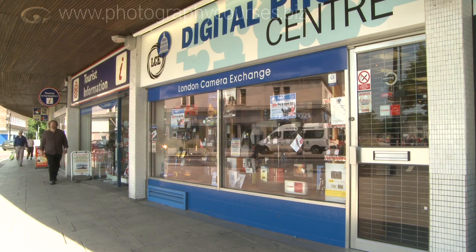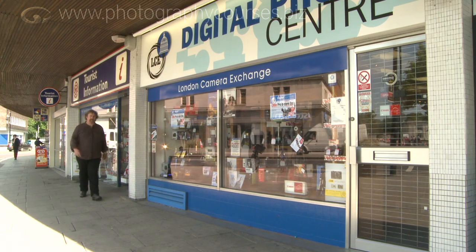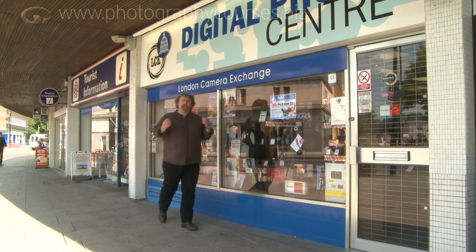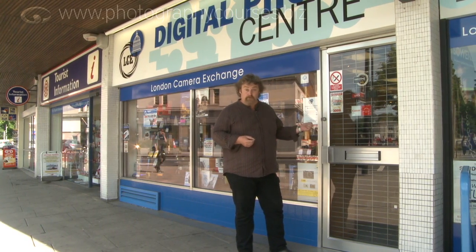If you're buying a digital SLR camera, there's a couple of things to consider. The web isn't necessarily the best place to buy one. It may appear to be cheaper, but the problem can come if the camera goes wrong. It's got to be a lot easier to walk into a friendly camera shop and talk to someone than have an email conversation with China.